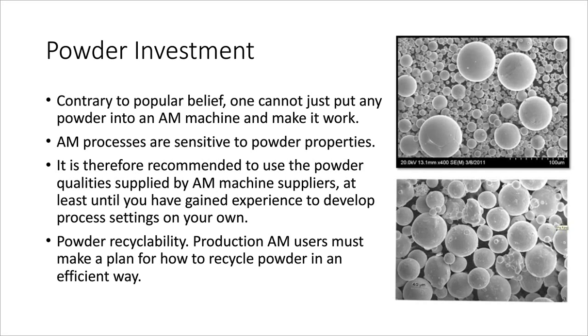Also, something that you have to take into consideration when you look at powders is powder recyclability. Production additive manufacturing users must make a plan for how to recycle powder in an effective way. So with some of the technologies, you can continue reusing the powder as long as you keep refreshing it to stay within a certain standard or chemical composition, which is very, very important to get successful parts.